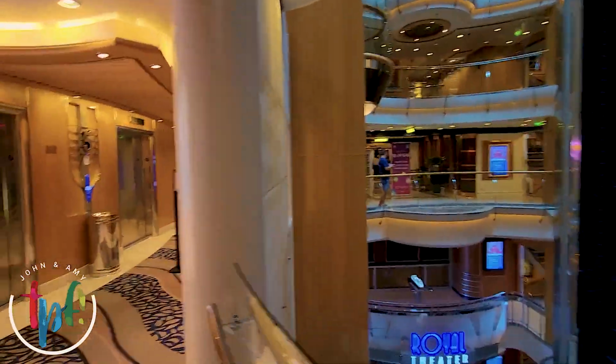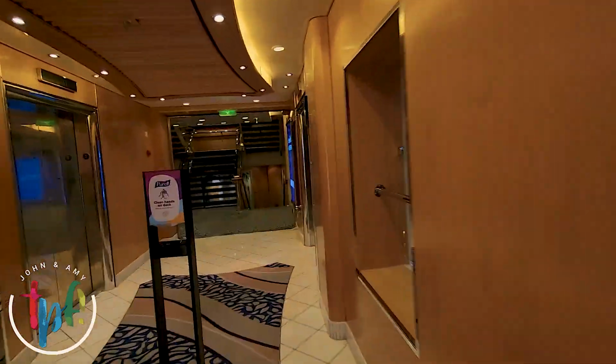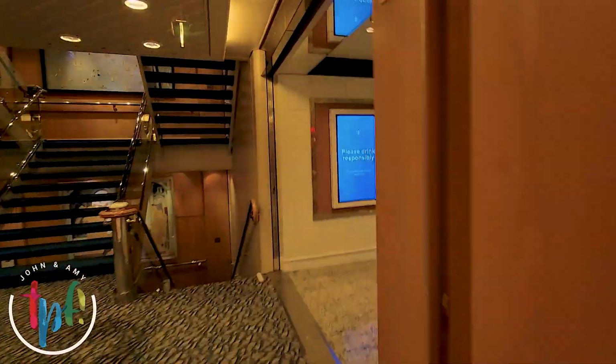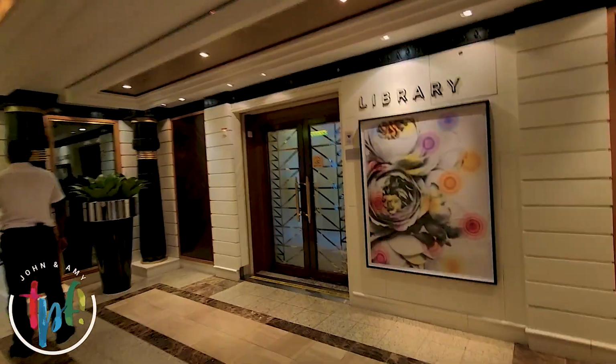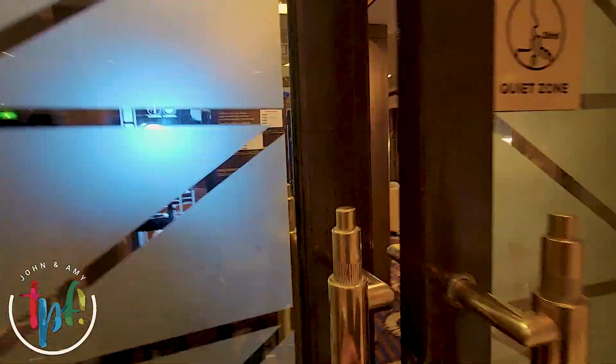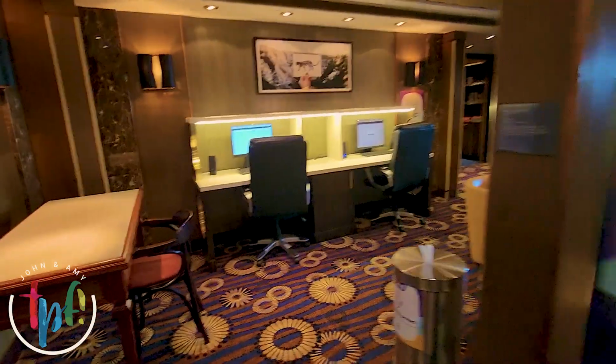All right, and then in here, we've got the Star Lounge and bingo's going on. Jet's in here right now. This is where I left him to go do my tour. Here's the library. Let's do a pit stop in here real quick. It's quiet zone.